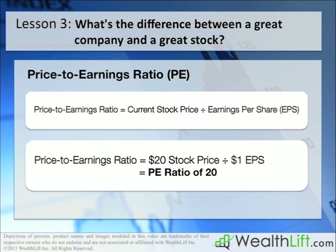However, there is a big difference between a great company and a great stock. Warren Buffett famously said, "It's far better to buy a wonderful company at a fair price than a fair company at a wonderful price." The price you pay for a company is just as important, if not more so, than the quality of the company itself.